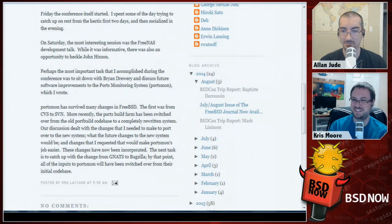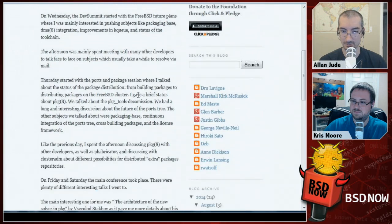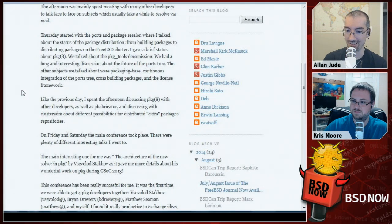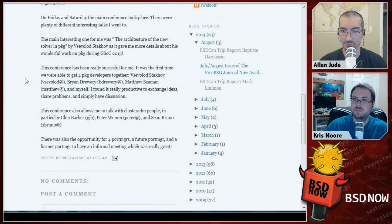Right, and so that finds those and pokes people about them, and so they're working on updating that and some other stuff. Because originally it was written based on the CVS repository for ports, but then they switched to SVN, and so it needed a bunch of updates and so on. So he talks about that and working with Brian Drury and so on. And then in Baptiste's trip report, he talks about all the stuff he was involved in, which obviously was almost everything, especially being the main guy on PKG. He was all over the changes he wants to do to the ports tree and other things he wants to do. And he also had shout outs to Brian Drury and Matt Seaman and a bunch of other people.